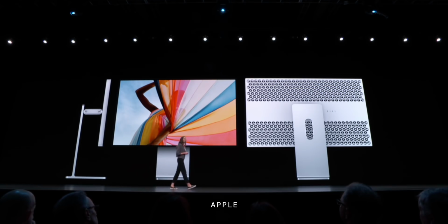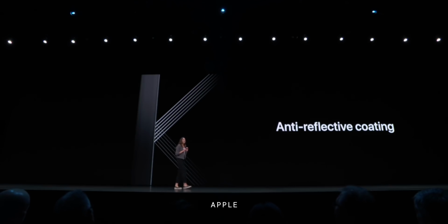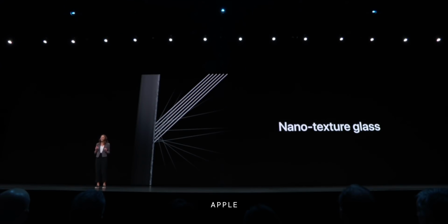The third is a nano texture option. That debuted in 2019 with the Pro Display XDR, but has just now come to the last Intel iMac as well. Instead of a matte coating, which diffuses reflections but reduces contrast as well, this actually etches the glass to disrupt those reflections while maintaining as much of the contrast as possible. And it looks straight up gorgeous.